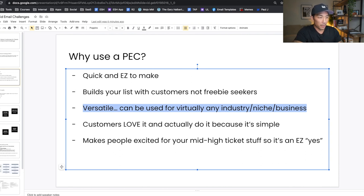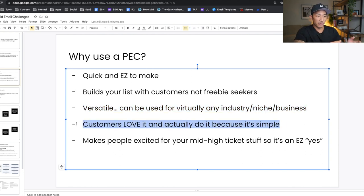The fourth thing is customers love this. My email challenge, the super fast sales email challenge, is my most loved product and people love it because it's simple to do and simple to get a result with. And that's very important because in the info product world, a lot of customers don't get results because they don't go through the product. They don't consume the product. When you have something that gets people a quick win and is simple to do, people actually go through and do it and they end up loving it because they're able to get a result with it.